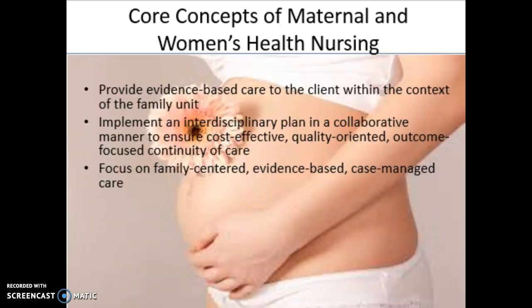Core concepts of maternal and women's health nursing. Maternal, newborn, and women's health nursing provides evidence-based care to the client within the context of the family unit. This care involves the implementation of an interdisciplinary plan in a collaborative manner to ensure continuity of care that is cost effective, quality oriented, and outcome focused. It involves family centered, evidence based, case managed practice.